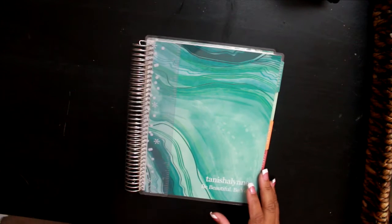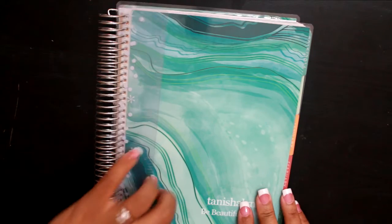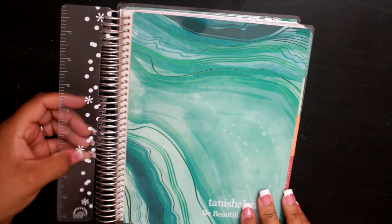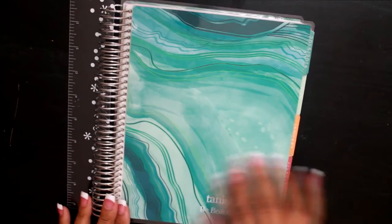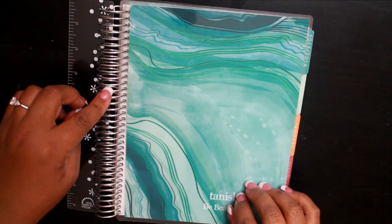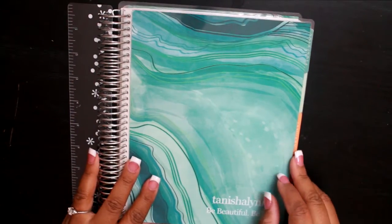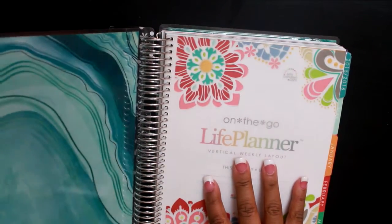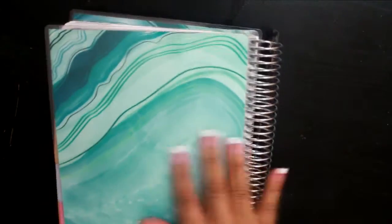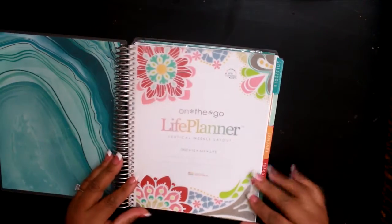Another basket. Let me see if I can zoom in. This is what it looks like. It has a ruler here, and it looks like little stickers on it. It's like this turquoise marble with what I call silver coils. I love silver. I'm not a gold person. So, like a white gold, or whatever. It's absolutely beautiful. And there's the back. Okay, I'm going to put that right there. I'll zoom out a little bit, and this is what it looks like.